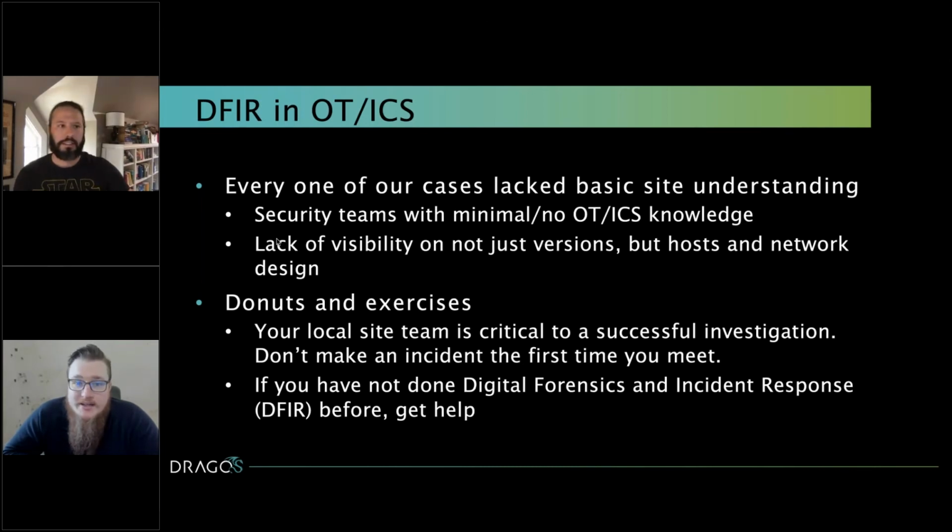And not to gatekeep, but if you're an incident response firm and you don't have experience responding in ICS and OT networks, please be transparent with the client. And for the clients out there, be careful. We're responding to one right now where a firm that came in before has made the matter worse just because they don't have any experience in OT and ICS environments. So you can do more damage as the defenders than the adversary if you're not careful.